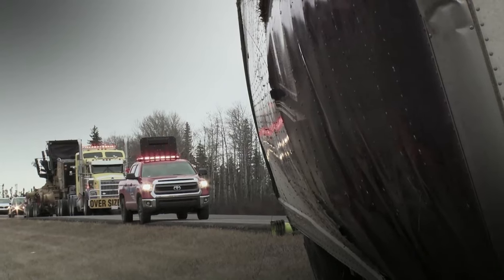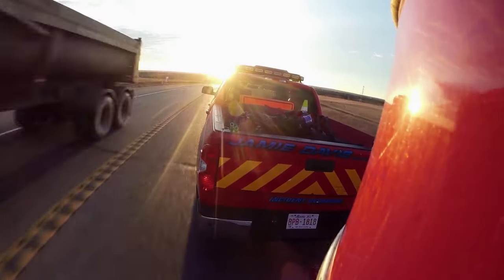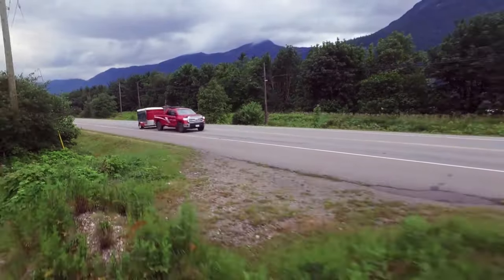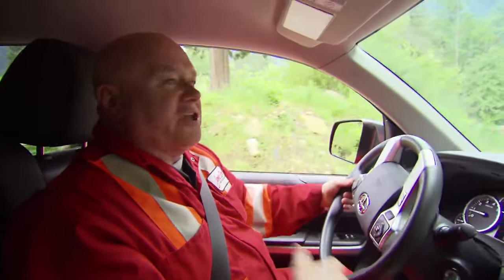We lucked out there. When you talk about reliability and being out there for a customer, no matter what time of the day or night, I need to be able to turn the key and go. These Tundras make my company money, they make me efficient, and they get the job done.